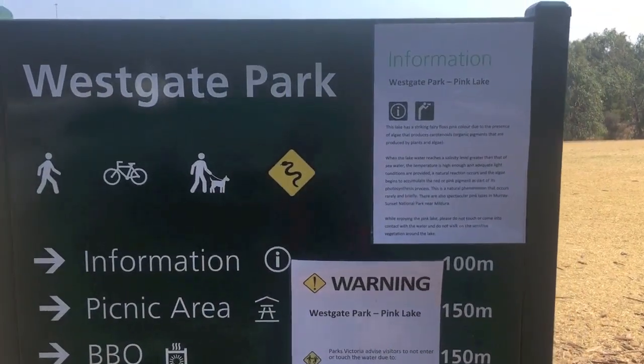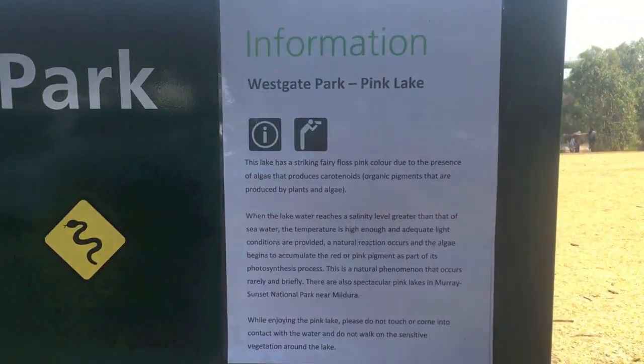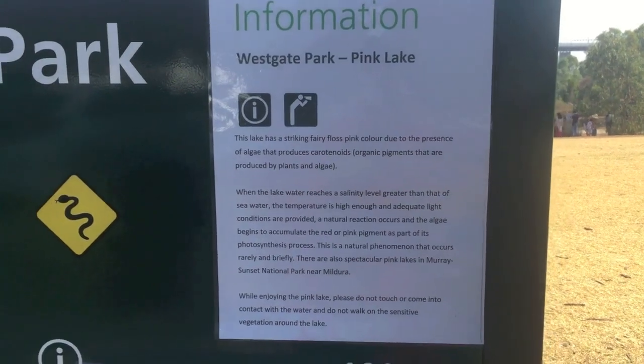Welcome to the Westgate Park, everyone. For your information, this is the Pink Lake.